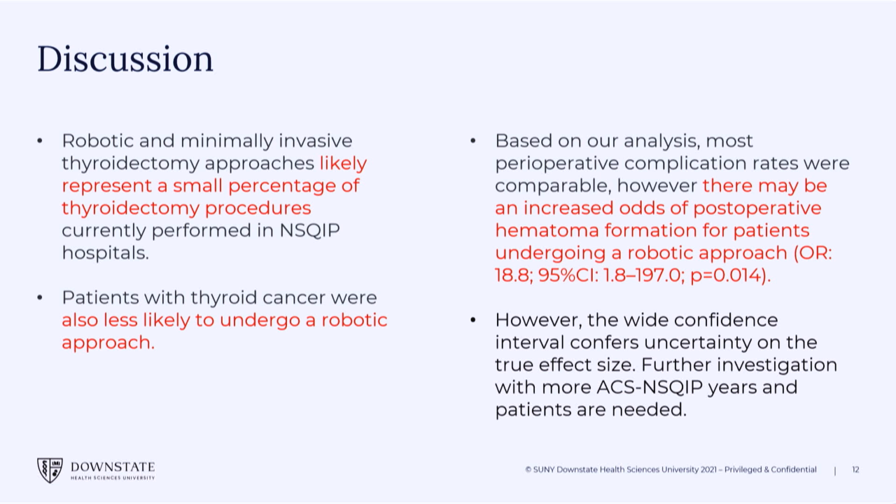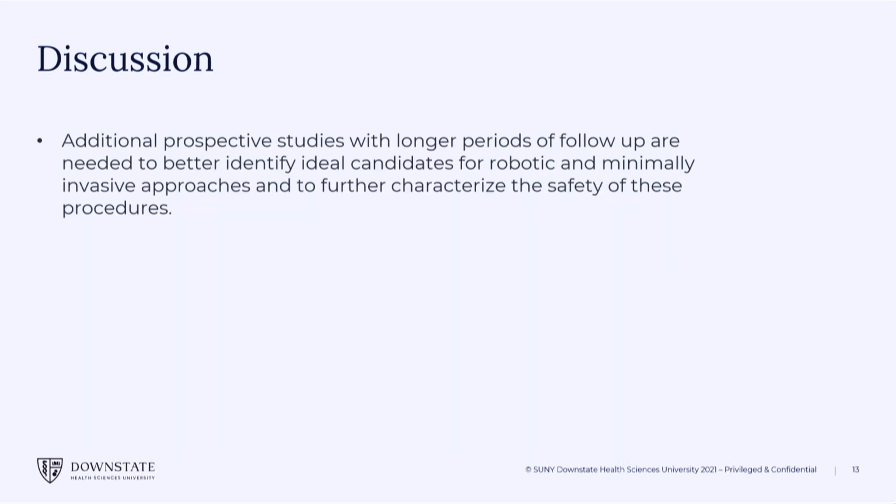In the discussion, robotic and minimally invasive approaches for thyroidectomy make up a very small percentage in the United States, at least in the NSQIP participating hospitals, and patients with thyroid cancer were less likely to undergo a robotic approach. As I noted, there is an increased odds ratio in our multivariate analysis for postoperative hematoma formation, but because of how wide the confidence interval is, it could be influenced by a lot of factors, especially since we didn't include age and BMI and other comorbidities. But it's certainly something to look into in the future. Additional prospective studies with longer follow-up periods are needed to better identify the ideal candidates for these minimally invasive approaches.